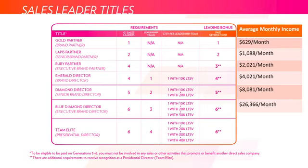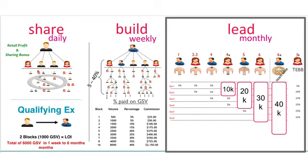The best part of this is that this is just the leading bonus. You're also paid the share bonus, the retail commission, the build bonus, and the lead bonus. So this is just the monthly incomes from the leading bonus. You'll also receive your building bonus and your sharing bonus in addition to this.